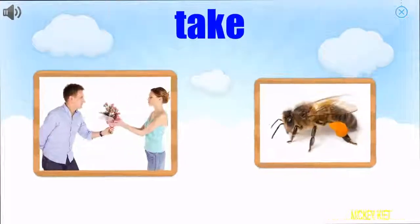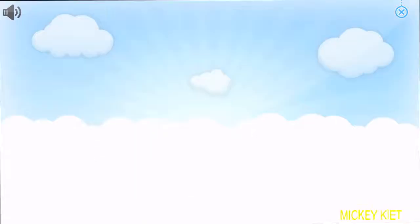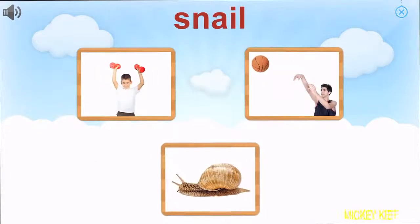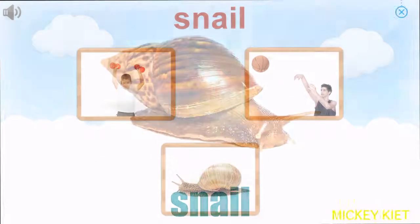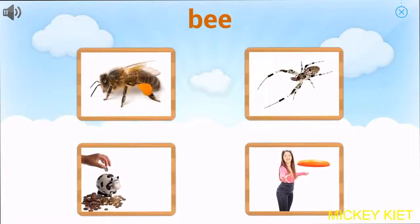Choose the picture that goes with the word. Great job! Take. Choose the picture that goes with the word. That is right. Snail.